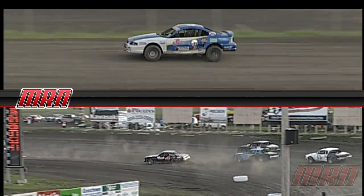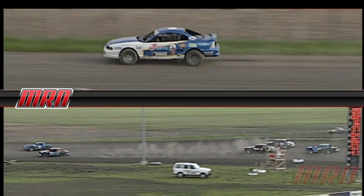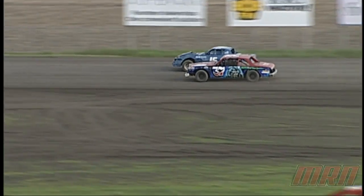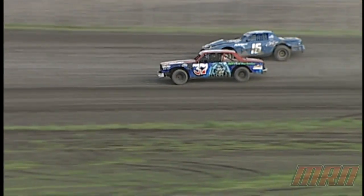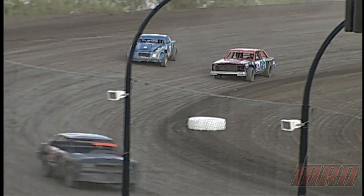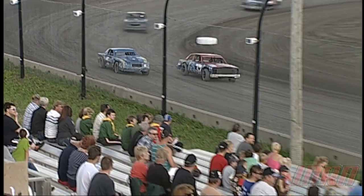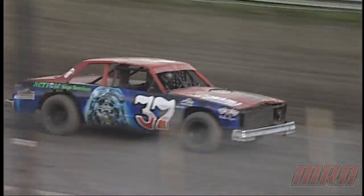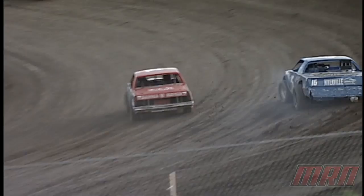Real race in this one is for 3rd place. It's between 2 cars. The number 37. It's the number 37 car coming around the corner. That's some pretty nice artwork on the side of that car. And of course the number 16 car of Evan Schroeder.